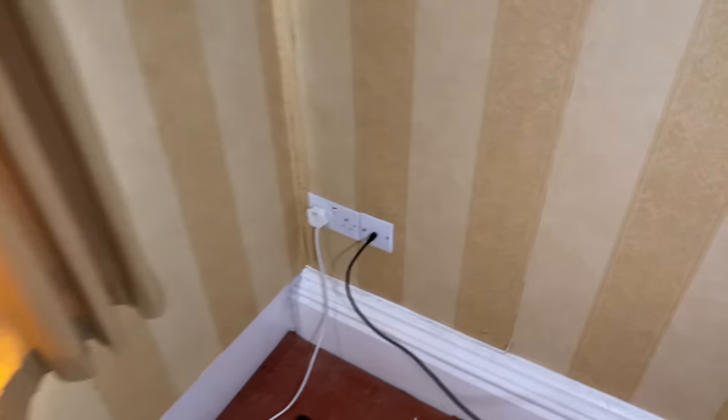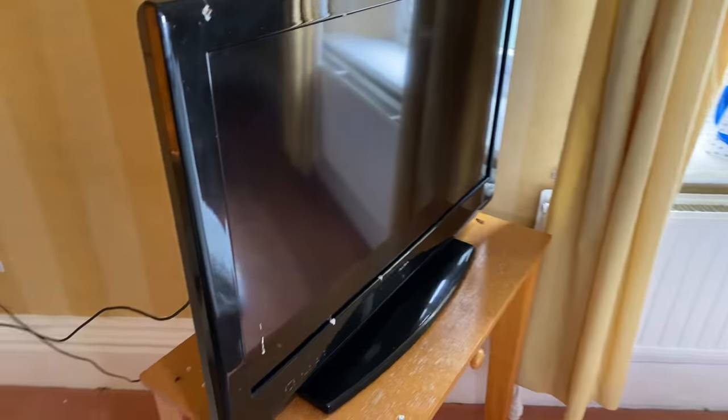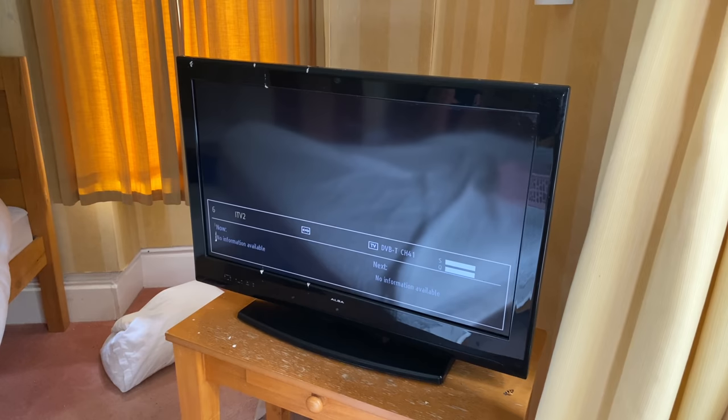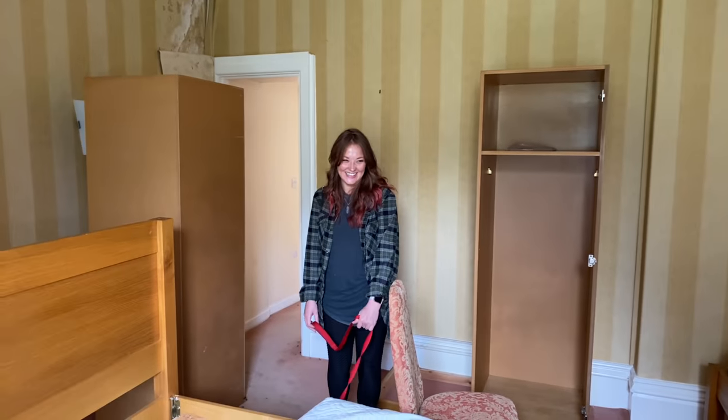Do you know what? I'm just going to try something. I don't know where the power on switch is on here. It's there. Is it going to come on? I can hear it making some noises. There we go. Look at that. Can you believe that?